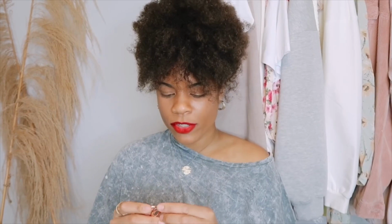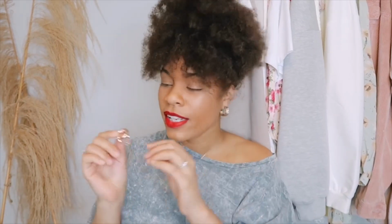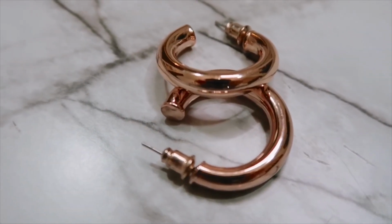This next jewelry piece is another earring set, and these are actually from Amazon. These are my only rose gold earrings, and I literally bought them by accident, like the rose gold color.